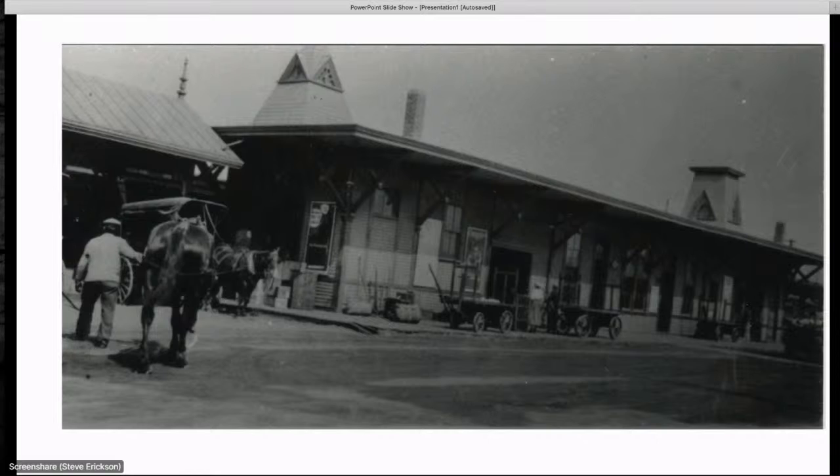Now, you can only imagine today what some of that property would be worth if they developed it instead of putting in a right-of-way for a railroad. But they bought the entire right-of-way from Fall River to Newport privately and gave it to the railroad so that they would build the railroad down to Newport.